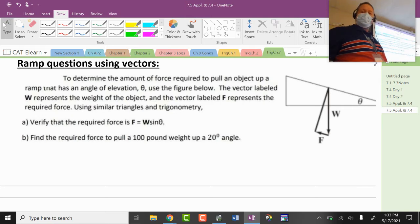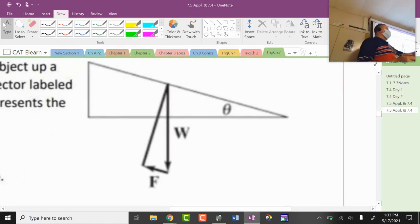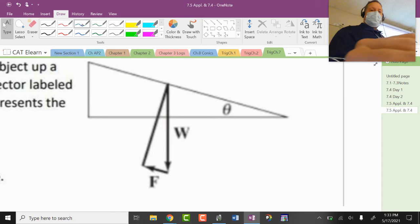And you could read this off to the side. I'm going to zoom in on the picture. What you have is pulling things up a ramp. A real cool question in the homework about the pyramids and what they actually think did happen for them to get these blocks that were tons and tons of weight. The force applied in order to get those blocks put up in the pyramids and stacked. It's actually amazing engineering.